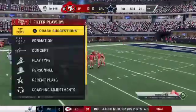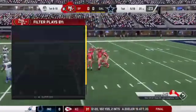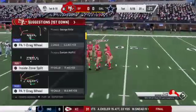Nothing on the scoreboard, 0-0 as the offense gets ready to take over the football.